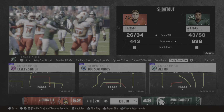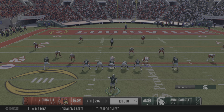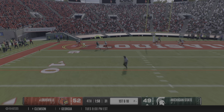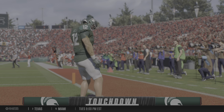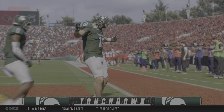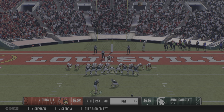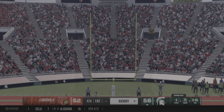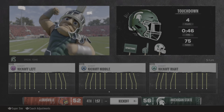This offense in great scoring position now. First down here. Time for one more play before the clock stops for the two-minute warning. There's a shot toward the end zone. Touchdown, Sparty. And they'll claim the fourth quarter lead. Now they'll try to add on the PAT late in this game. PAT up and good. The lead is 4 here in the final quarter.